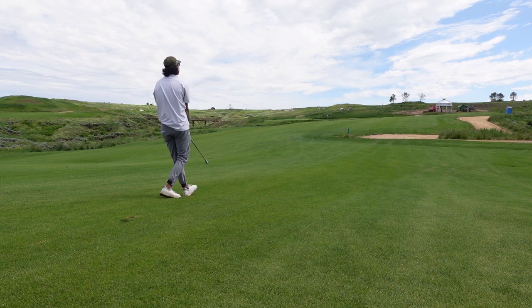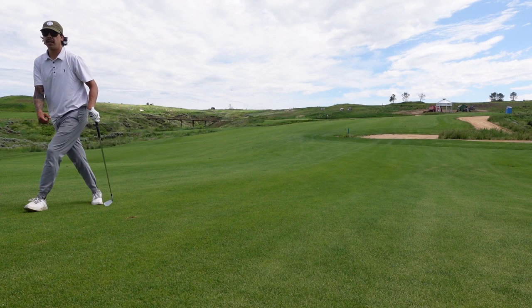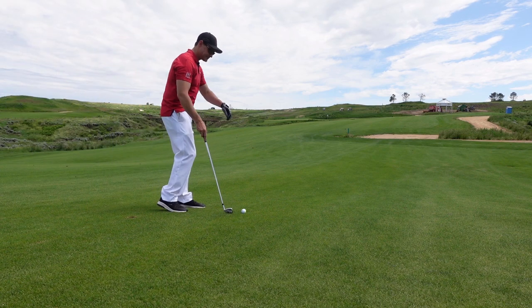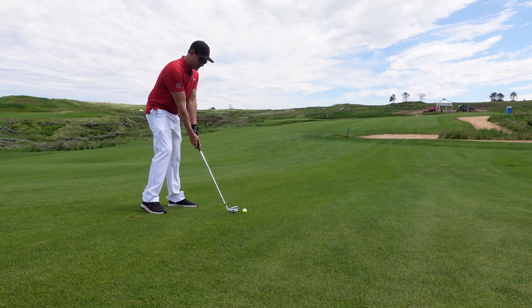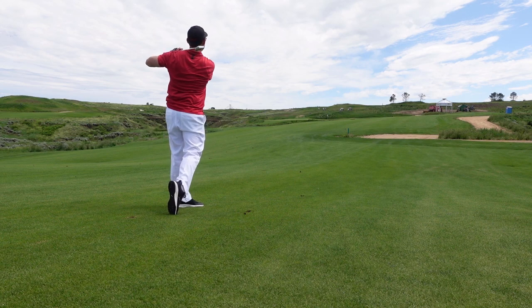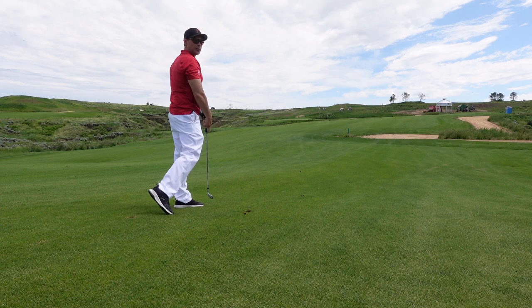Oh, okay, there's a high draw. Yep, that should be the green. Yep. If that's the yardage, we're putting. Nice. Good shot, dude. That's a ticket. All right, let's see what I can do here. What are you hitting? 9-iron. Yeah, good. Is that what you hit? Yeah. That's a better shot. Yep. Now we're putting close.